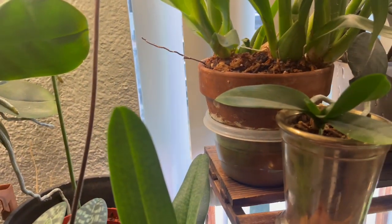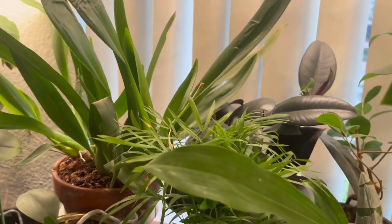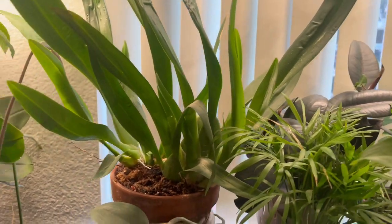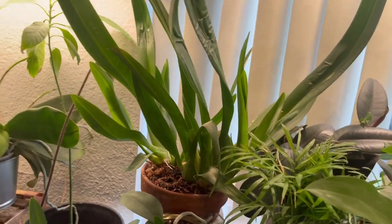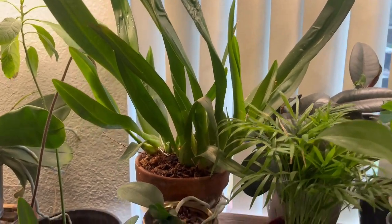Let's see. Oh, what do you want? You want to go outside? Hold on, guys. I need to tend to the baby. I do apologize for the outside noise if there's any. I had to open the door for Oscar, the pup that you just saw. He's the youngest. He is a little over a year old now. But back to the plants.